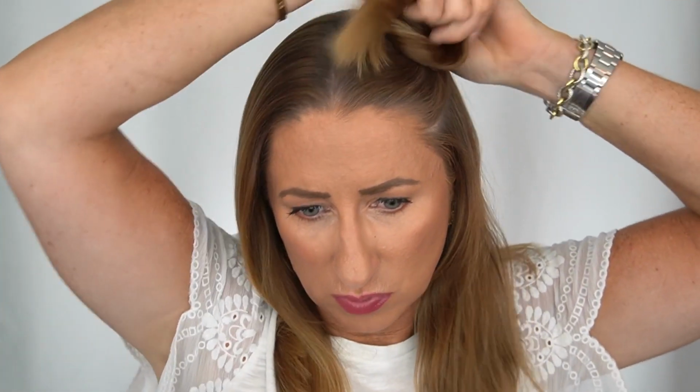We're going to be using the Beach Waver today, taking the temperature down. I like this one. I just don't feel like putting a lot of effort in, to be honest with you. I washed my hair, wasn't yesterday. When was it? It was the night before, and I let it air dry. Yesterday I went to the beach, just pulled it back in a hat and let it go.